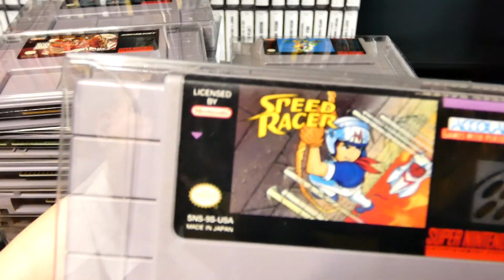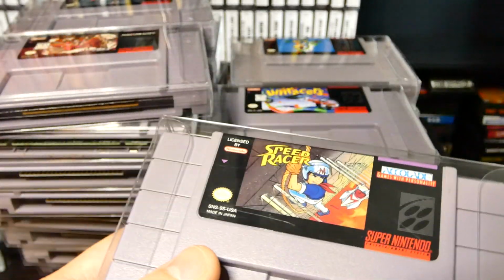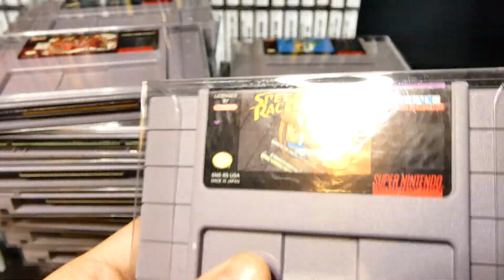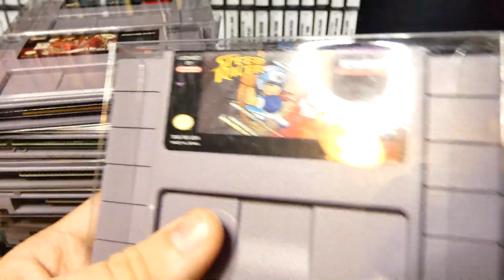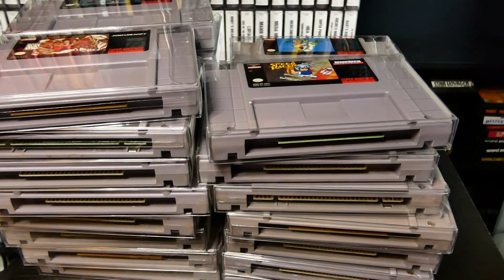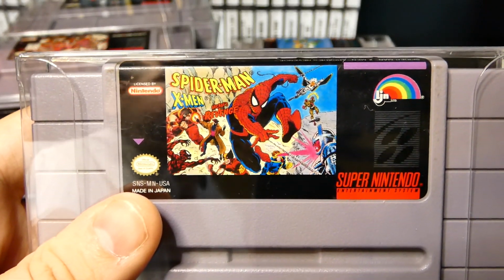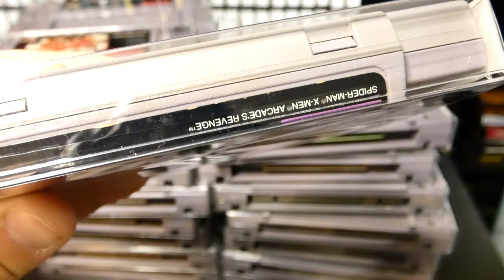And then we have a Speed Racer. I definitely enjoyed the Speed Racer cartoon. Completely forgot I had this in my collection. Now that I'm looking at my collection here, that must have came from that big huge lot I bought. So I don't remember having that game. And we have a Spider-Man versus X-Men, The Revenge. Is that correct? Arcade's Revenge.